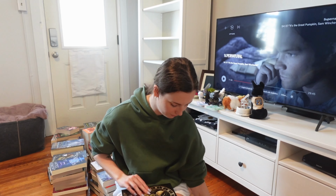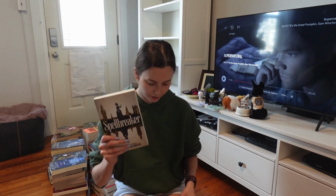And then we have Spellbreaker. This is actual spells and stuff, so I think this would go well with all the Harry Potter books and stuff like that. I'm not balancing very well.